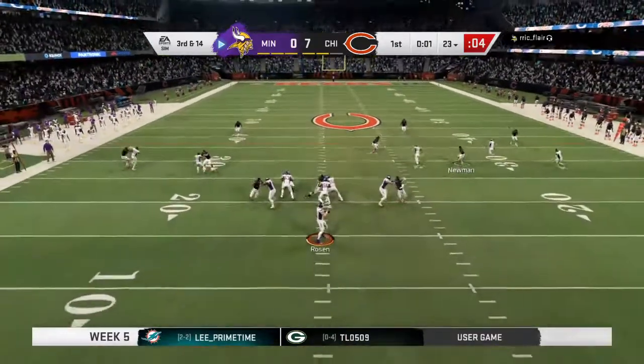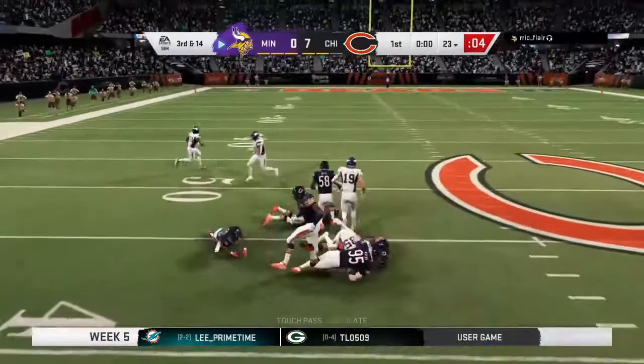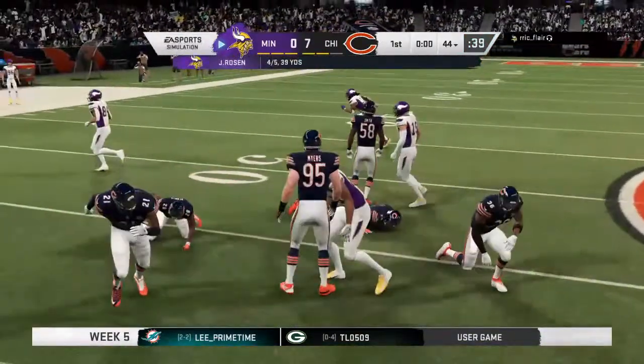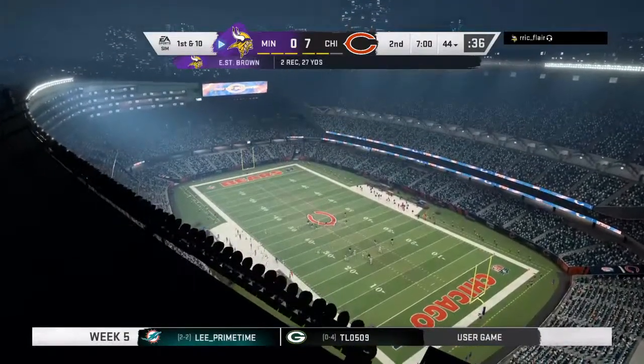From the gun, it's Rosen. Man open. It's St. Brown. He's got it.